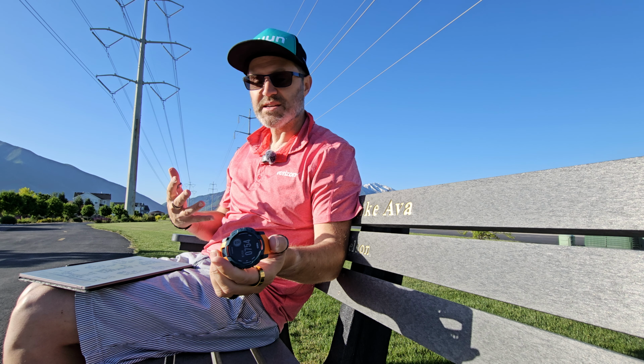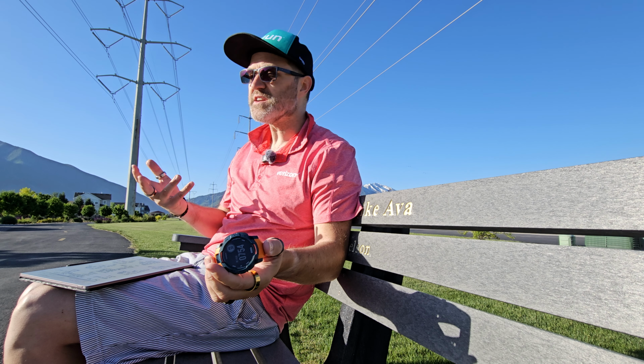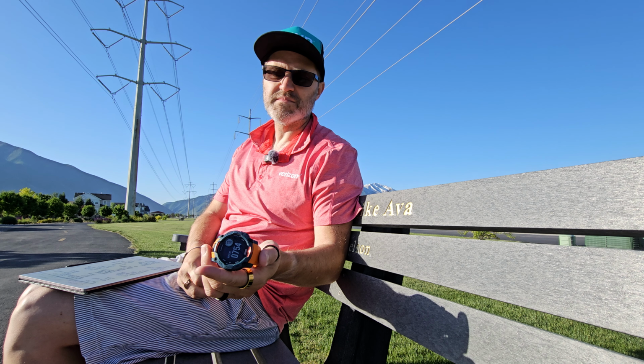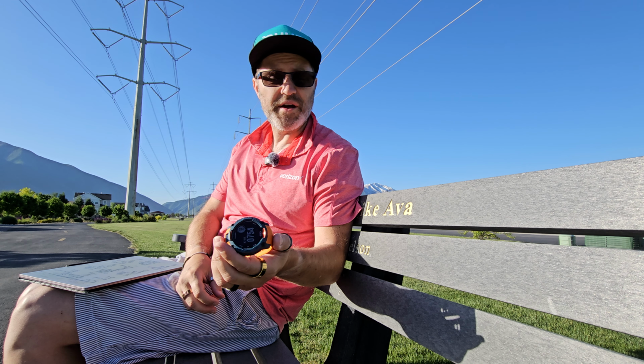I'm gonna wait to see if Garmin comes out with an Instinct 2X maybe, or maybe they'll come out with a surfing edition, or I'll just wait and maybe I'll just use the money that I saved from not keeping this and I'll buy a 4Runner.